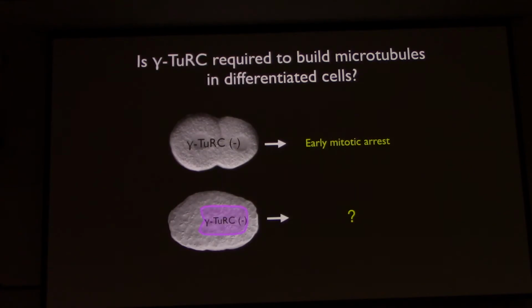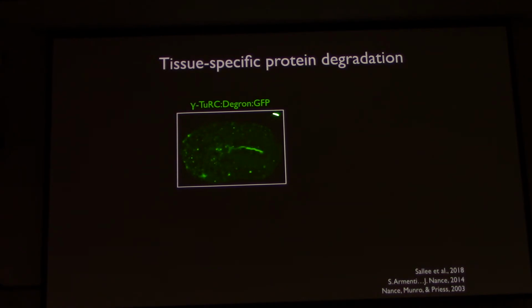Okay, so here's the problem when you work in an organism. If we get rid of gamma-TuRC, it's essential for mitosis, so everything dies. The embryo literally doesn't make differentiated cells. So we can't ask the role of gamma-TuRC in differentiated cells if the embryo is not alive. So we needed a way to specifically deplete gamma-TuRC from a tissue of interest. That's what we did. We used CRISPR again. We can insert something called a degron. All a degron is, is another piece of sequence that when a degrading protein sees it, it tags the protein it's attached to for destruction.